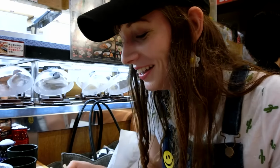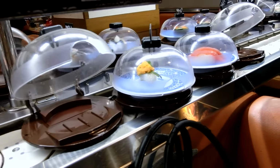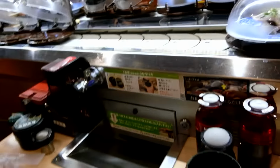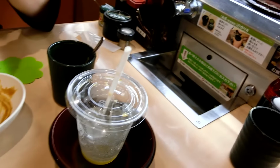I need a burger. That is uni, that is sea urchin. Only get sea urchin from nice sushi stores. If you're trying it for the first time, do not get it at a cheap store. Don't do it. I did it and I cannot even describe how awful it was.